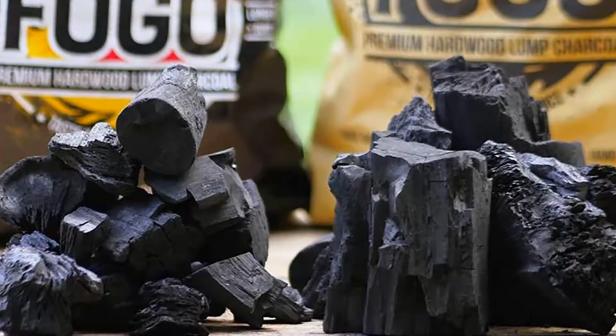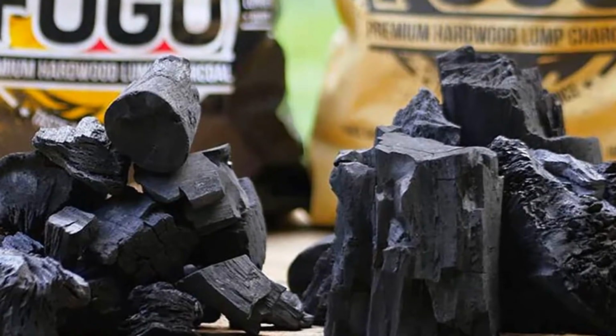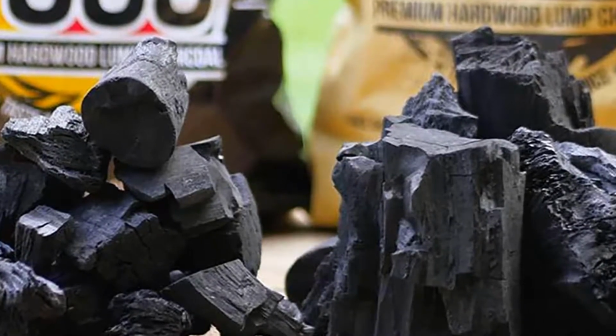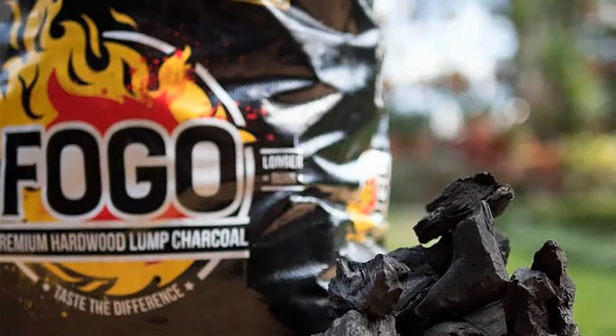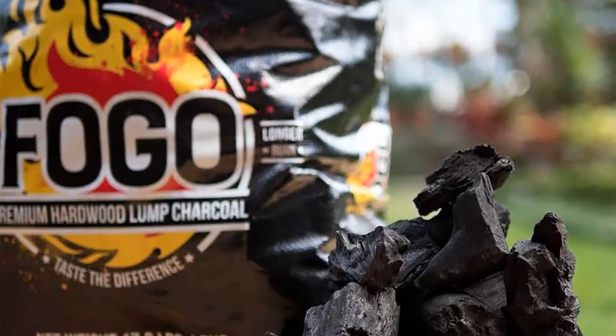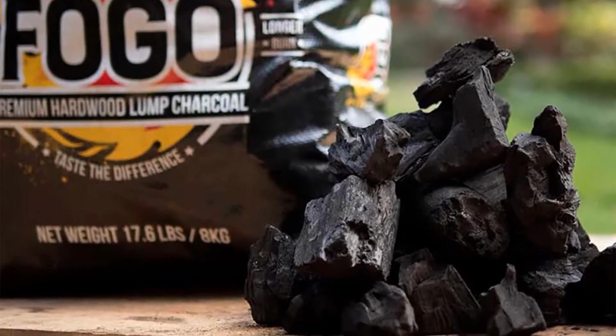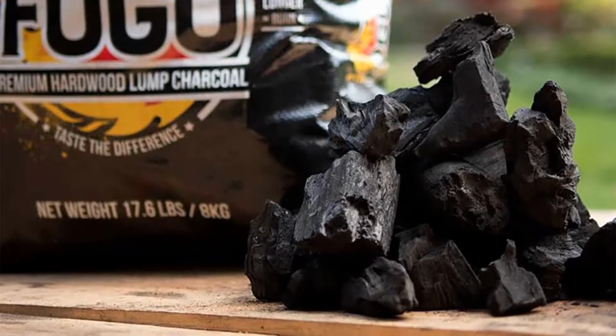FOGO's production process keeps the aromatic essence of Inga wood. It would ensure the food has far more flavor. It is less overcooked during production with respect to other charcoal, giving you a unique wood fire flavor. These lump charcoal are ideal for ceramic charcoal grills like BG, Kamado, Weber Smoky Mountain, and more.